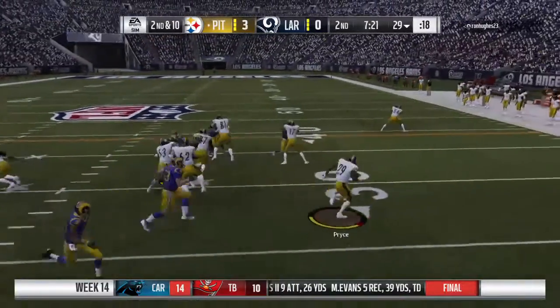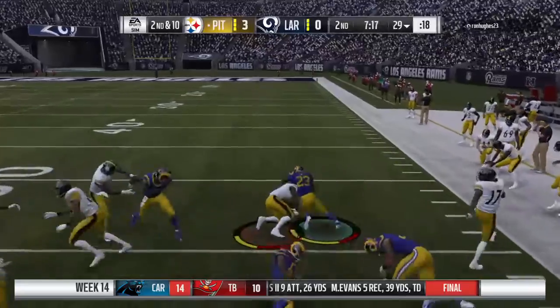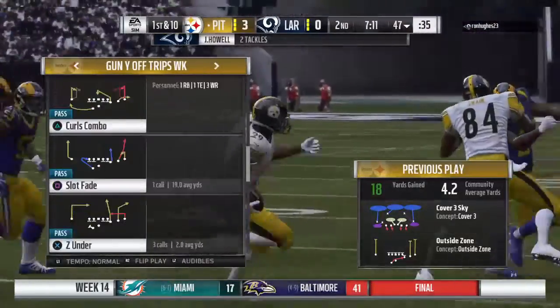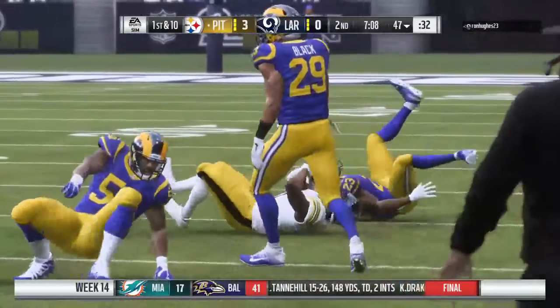They'll run it now out of the gun. And he's got some space here. And able to get this one across the 45 before he's brought down. The Steelers able to pick up 18 yards there. A good run there off right tackle in an old-school NFL football.